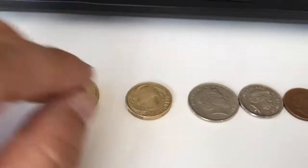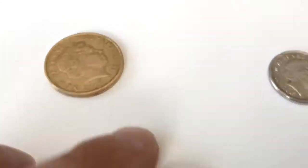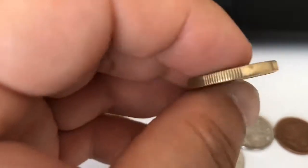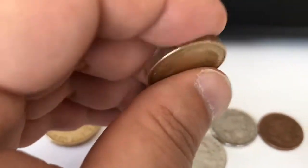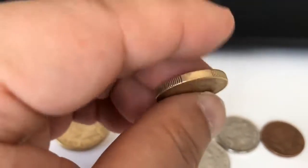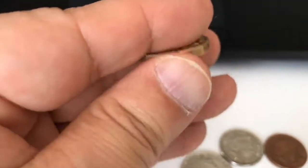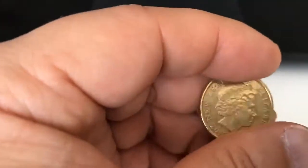The $1, the 1 Kiwi coin, is slightly smaller than the $2. It's got the grooving, intermittent milling is what they call it. So they've got groove, smooth. That's how you know it's a $1 one. Like if you were blind or something, you can feel it. I'm not sure, but you know that it's real by the intermittent milling.